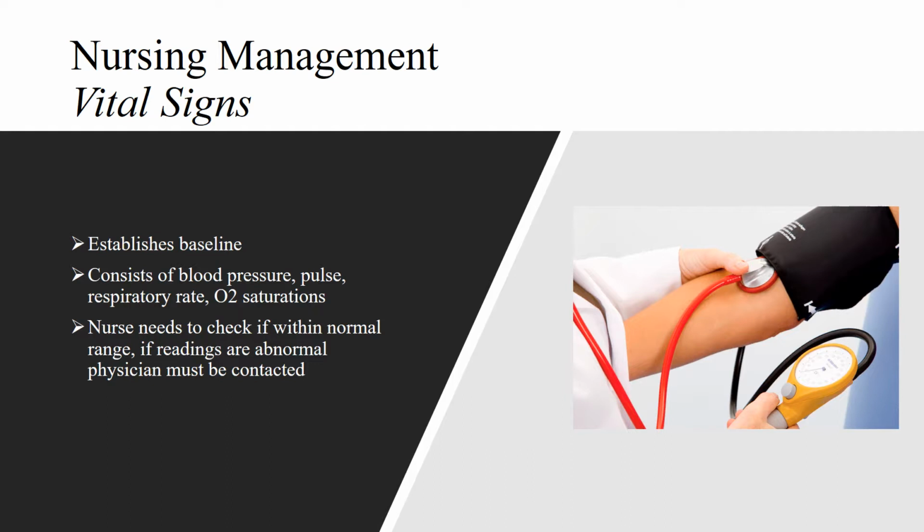Vital signs should be monitored at regular intervals to ensure James' condition is not worsening. They are monitored after medication is given to see if the medication has taken effect and to see if there are adverse effects from the medication. High cholesterol and BMI 30 are risk factors that should be addressed adequately by the nurse.